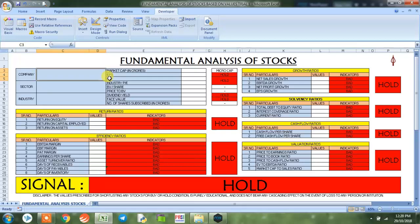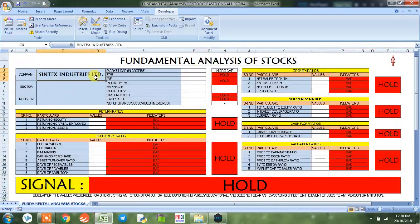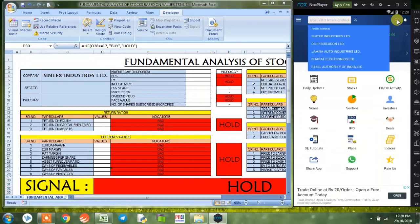The stock being taken today is SINTEX Industries Limited. The Excel spreadsheet in front of you is an Excel program wherein we put financial data of a stock and arrive at a conclusion on whether to invest in that company or not at this point of time. The data are taken from an app known as the Stock Edge app. So let's go to SINTEX Industries Limited.